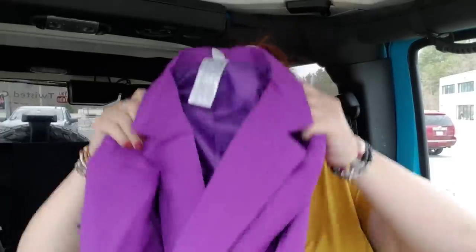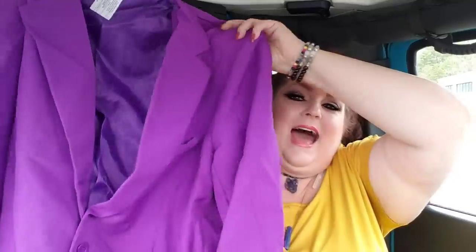Okay, that's all that. Now, somebody told me the other day that I should have gotten this. And guess what? I found one. So, this is a blazer. This is in the size adult large, although his orange one is medium and it fits him perfect. This was the only size that they had, and I love it.